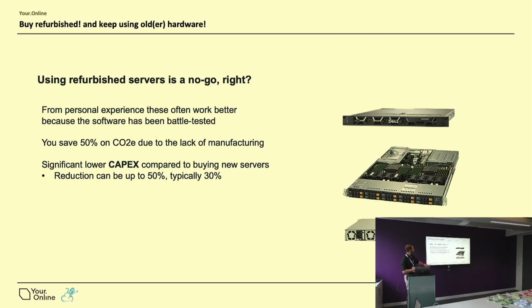And you save 50% on the CO2 equivalent because you simply skip the manufacturing of that machine. And it's also a significant reduction on your capex, your capital expenses of your company. You can usually see it about 30 to 50% depending on what you want to buy.